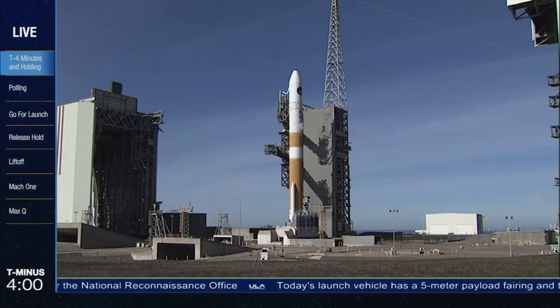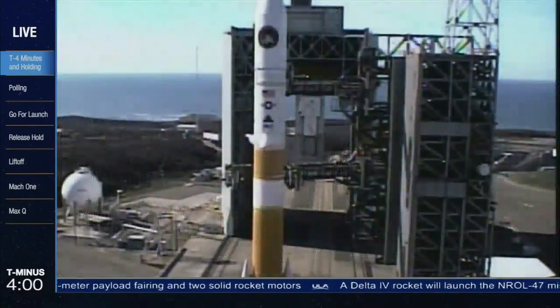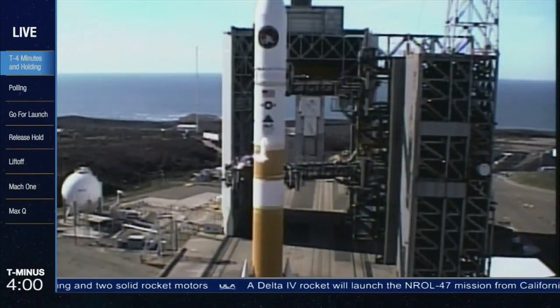This is Delta Mission Control at T-minus 4 minutes and holding. The launch team has resolved the issue with the ground helium system, and we are awaiting an updated T0. We will provide any updates as more information is available.